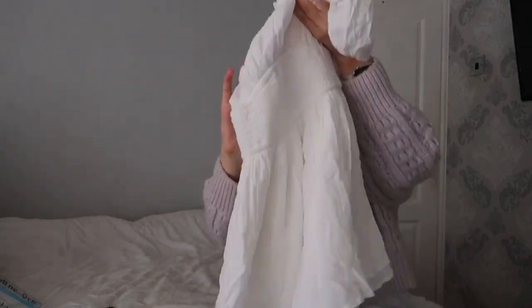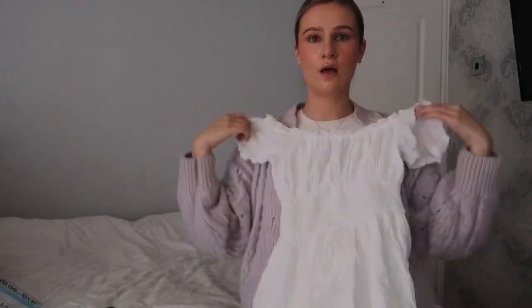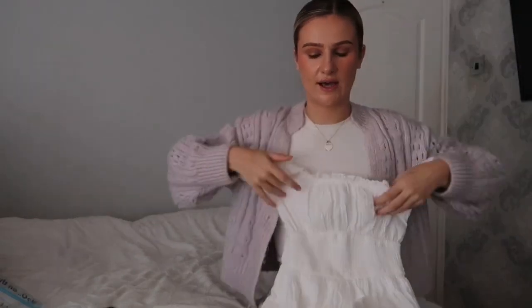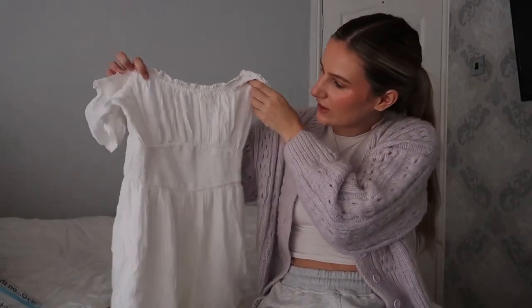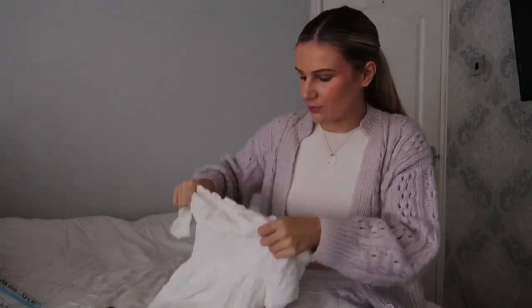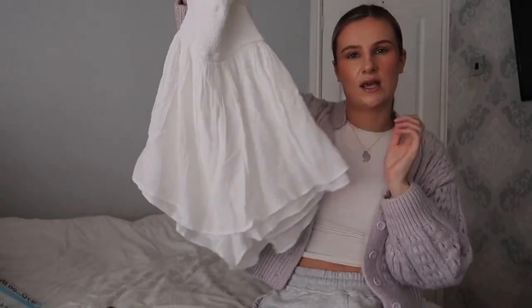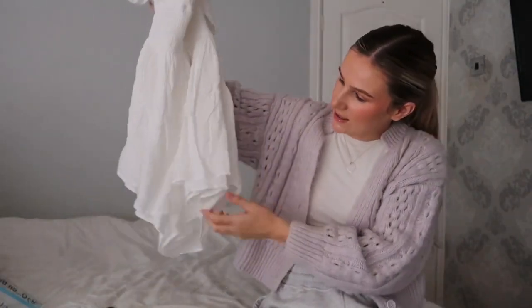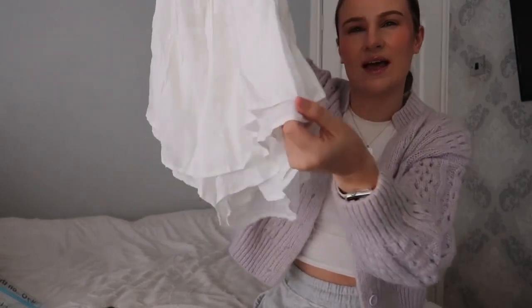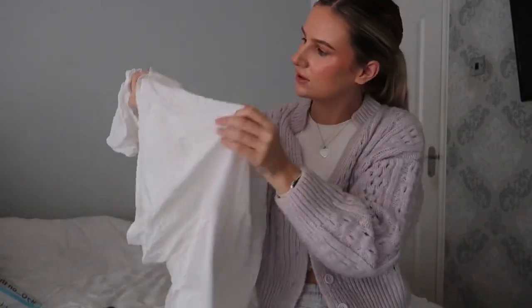But yeah, so it's this play suit. It can either be worn on the shoulder or off the shoulder. I prefer off the shoulder. When you've got it on, this bit kind of poofs over a little bit. And then again, it's just so floaty, so comfy. Again, it's got a little frill at the bottom, a double layer kind of vibe. And then underneath, where is it?